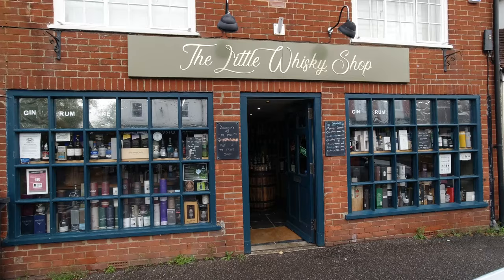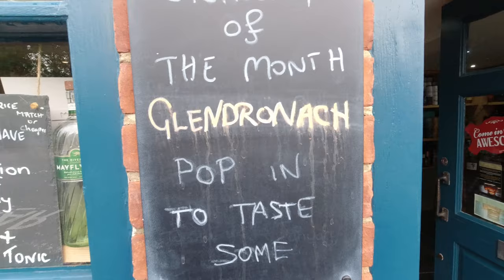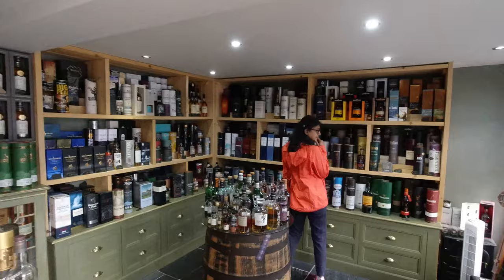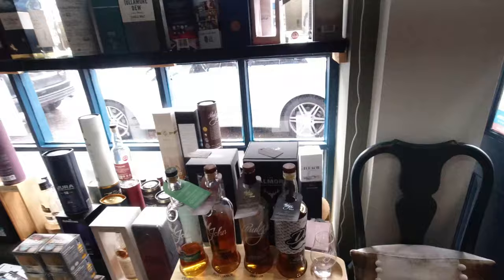This is an interesting shop. Just talking to Paul, who's looking after it today, and if you want some Glendronach, today's the day, because they have a fine selection of Glendronach for tasting. Let me give you a little overview. Good selection. A ton of minis and a nice little corner in the back. You can mail order. We can ship to family, friends, loved ones.